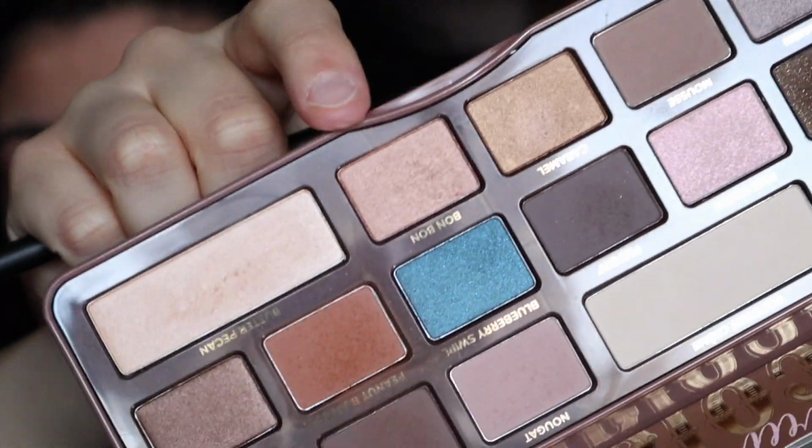Just those extra little steps will actually make it easier for you to do your eye makeup instead of going with just a dark, intense color where it's gonna look too sharp and harsh, and it's gonna make you work harder to blend out the shade to look as natural as possible, if that makes sense. I'm gonna go in with the lid, and I'm gonna be using the shade Bon Bon.